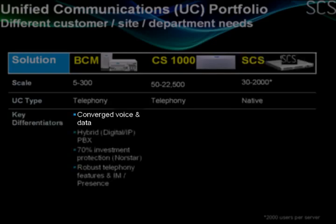Now, other key differentiators? Well, with BCM, you have optional voice and data convergence. It supports both digital and IP sets, because it's a hybrid solution. And of course, all you Northstar customers out there can maintain up to 70% of your investment when you migrate to BCM. And last, as you would expect, it's got great telephony features and some great UC capabilities as well.